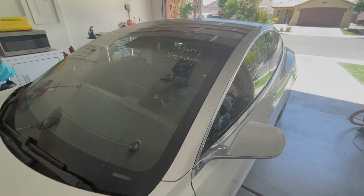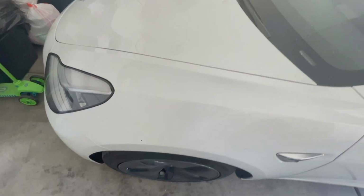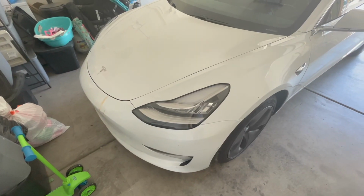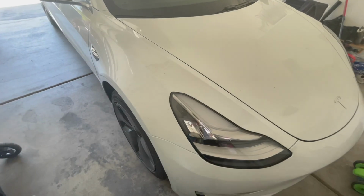And then we got a garage storage. I guess this is where the car was at. Must have rained because it was pretty dirty. And then we got the tires and everything. Sorry guys, my neighbor was calling me. So we got this right here, which I was saying, some yellow, rusty-looking liquid.